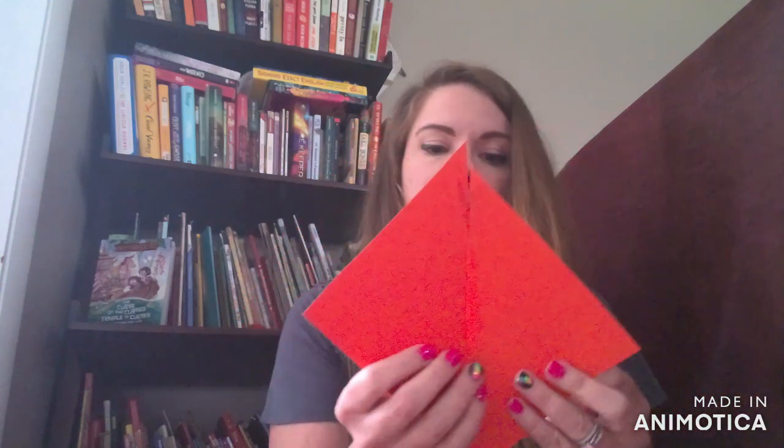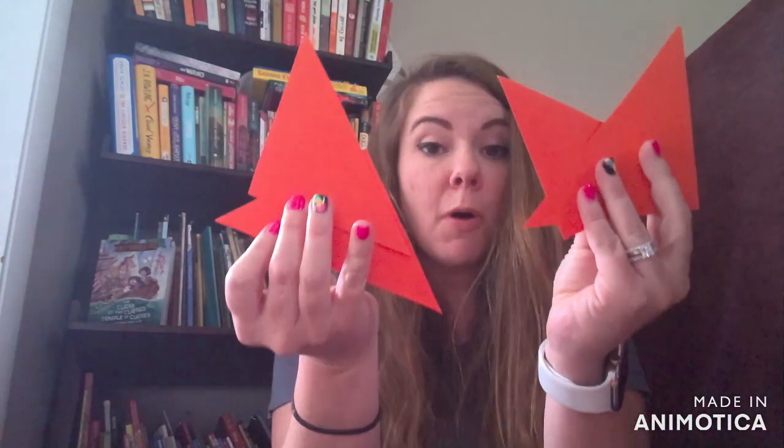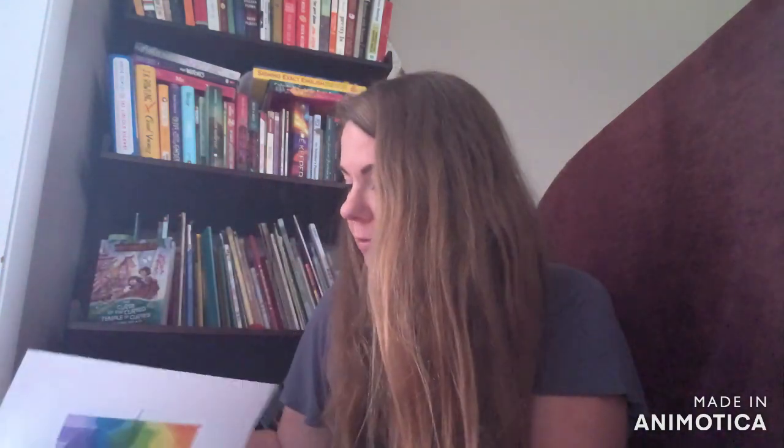As you can see, it's just paper that I've cut out, and it originally came from a much bigger square. So there are 2 large triangles and then 4 smaller triangles. And you're going to use these shapes just like they do in the book, because if you read through the book, which you will with your student, you will see that the square changes himself into many different things.